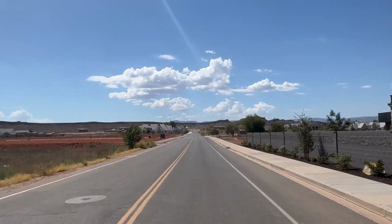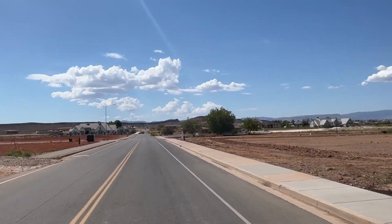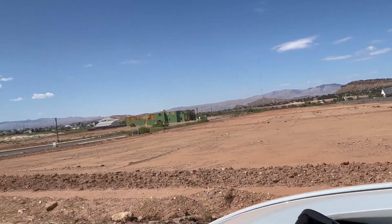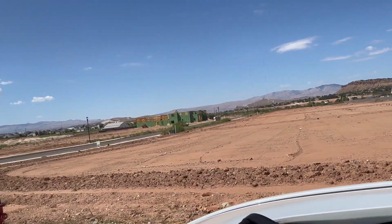But on this other road back here, you can see all these acre lots. There's a couple of them that are sold already, but for the most part, hey, if you want to get a 10,000 square foot home built, you definitely can do that as well.